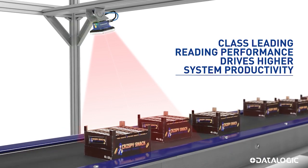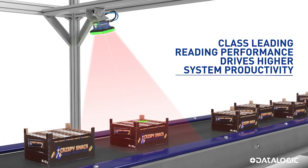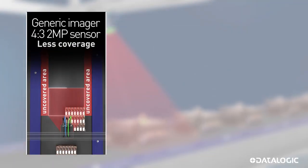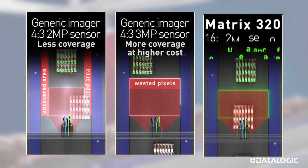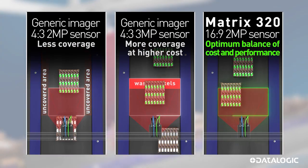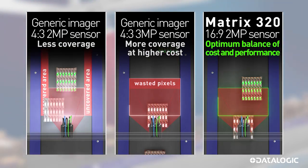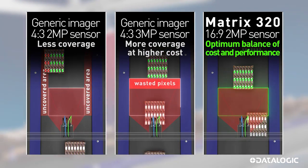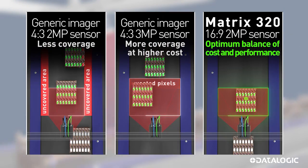A new multi-core hardware platform provides hardware acceleration, delivering reading and decoding speeds that are faster than ever, even in the most challenging packaging industry applications. This hardware platform provides the best reading capability even on damaged codes, making it ideal for intralogistics applications. The excellent reading performance of the Matrix 320 increases productivity and reduces manual and reworking costs for a quick return on investment.